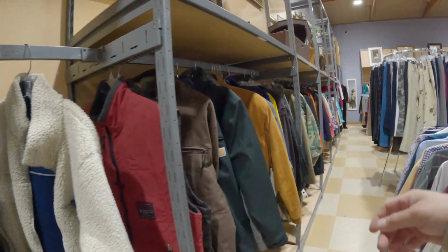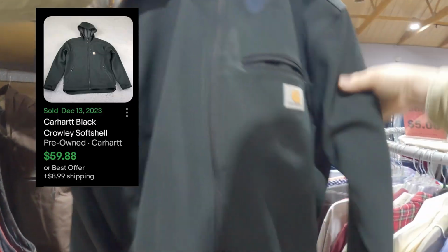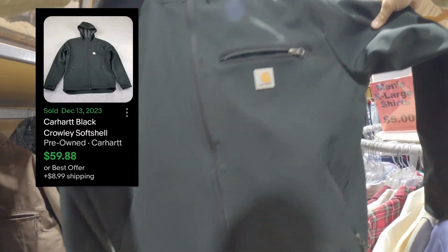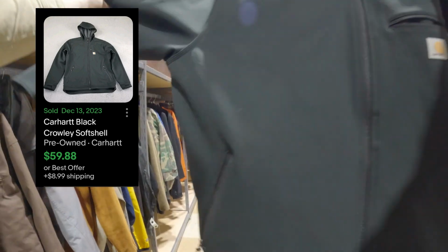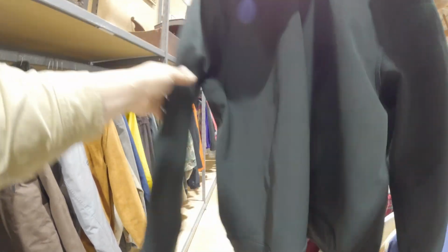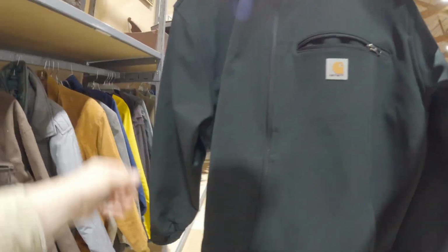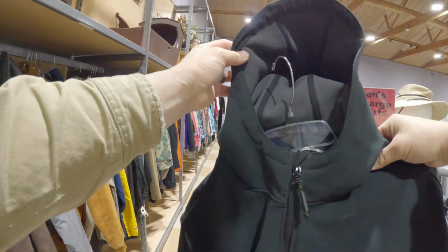Now, heading over to the jackets, I see that Carhartt logo sticking out. Now, I shouldn't have picked this up. From my previous video, you'll hear me talk about not picking up jackets that are 2018 and above when it comes to Carhartt. As you can see, I paid $15 for this, and it's only going to sell for around $65. Not like the vintage that goes for over $100. Great clean jacket, though.